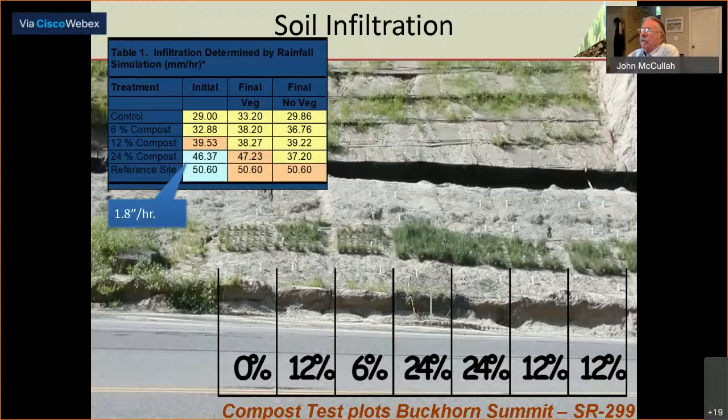The final report on the bullet there shows that we were able to infiltrate 1.8 inches per hour with 24% compost. As we did the highway, we took a reference site, a very historically erosive site on this highway. And after 25 years, it looks pretty normal. We asked, what made this normal and erosion proof? So we measured the infiltration rates. It was the reference site, we call it. It was 50.6 millimeters per hour. And at 24% compost, we were able to match the reference site. Next.